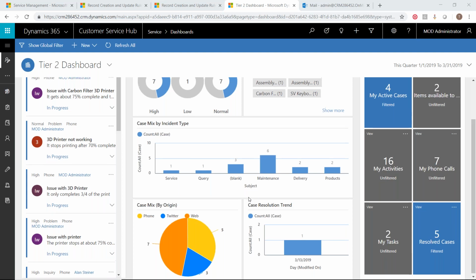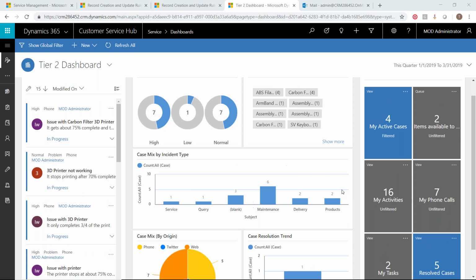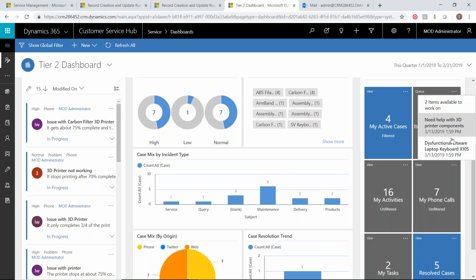resolved already. And then also what I can do is come in here and say, okay, you know what, I have a queue of items that I need to be looking at. And so I can actually go over here and see, okay, there's 2 items that I should be taking on right now. So, very quickly I can go into here and figure out what I need to be working on.